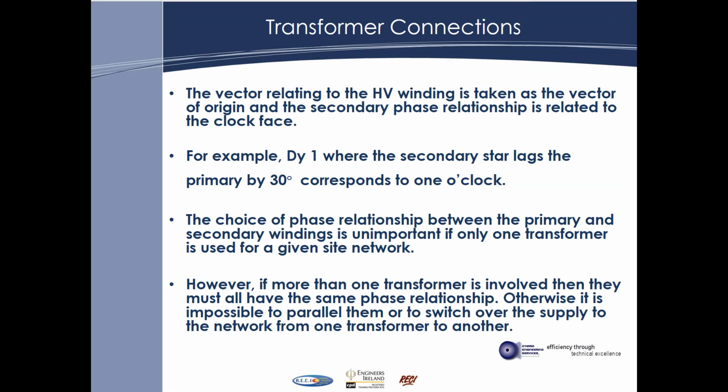Transformer connections. The vector relating to the HV windings is taken as the vector of the origin, and the secondary phase relationship is related to the clock face. For example, DY1, where the secondary star lags the primary by 30 degrees, corresponds to 1 o'clock. The choice of phase relationship between the primary and the secondary winding is unimportant if one transformer is to be given a site network. However, if more than one transformer is involved, then they must all have the same phase relationship. Otherwise, it's impossible to parallel them or to switch over supply to the network from one transformer to the other.